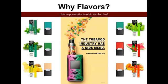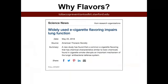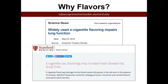More and more evidence is piling up, proving that these flavors are dangerous in and of themselves. So far, we know that flavors can impair lung function and increase risk for heart disease, but pod-based companies continue to use them because they know it makes their products seem appealing and safe to teens.